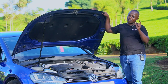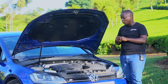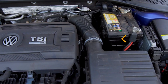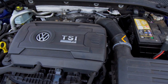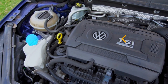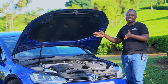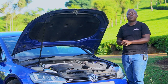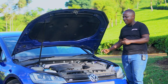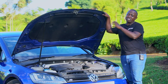Power from this engine is transmitted to the wheels, and this is another major difference between the GTI and the R. Through a DSG transmission or a manual transmission, the R is available mostly with either the DSG or the manual. However, this particular one comes with a DSG transmission. The difference between this DSG and the one on normal Golfs is that this one has an auxiliary oil cooling unit, meaning this gearbox is able to maintain optimum temperatures for performance without overheating, and this tells you that these are more reliable DSG transmissions.